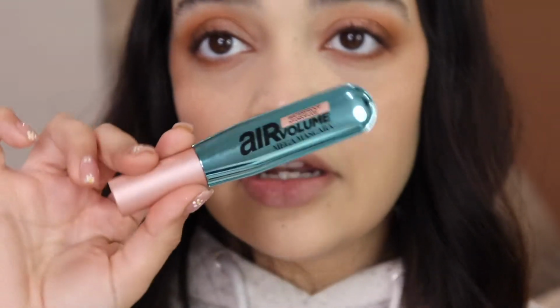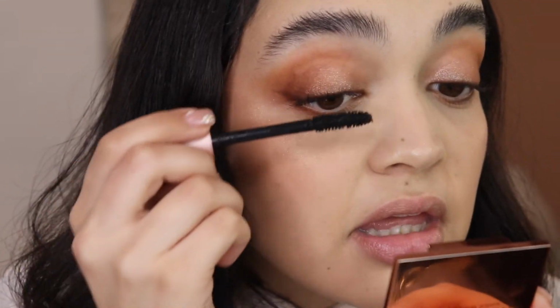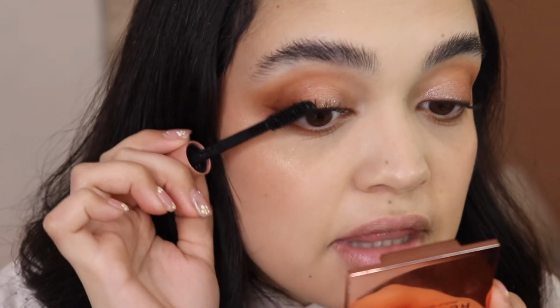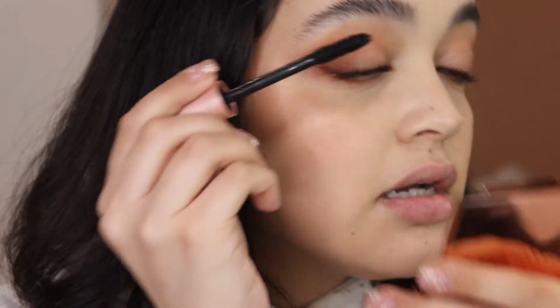For mascara, I'm actually gonna use my favorite. This is the L'Oreal Air Volume Mega Mascara. This is in the waterproof version, that's why it has a blue packaging. But I love the original one, and I've been using the waterproof one lately, and it's basically the same, it's just waterproof, but I really like it. Just gives my lashes volume and length. If I have more of a dramatic eye, I like this mascara because it really gives my lashes that length and volume that I look for, and I don't have to apply false lashes, and I just love it. I love this mascara.